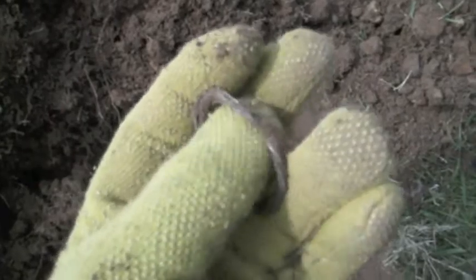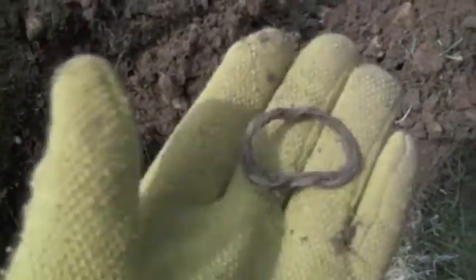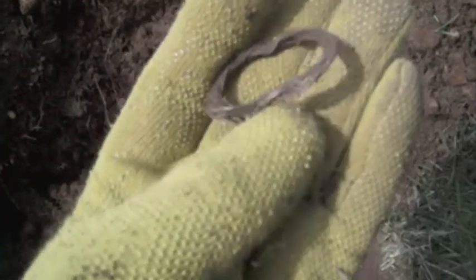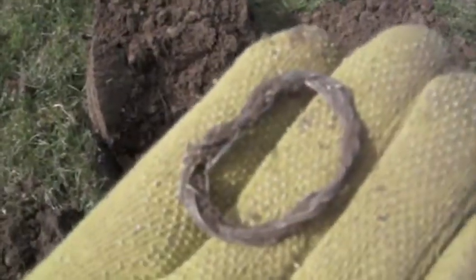It'll be bigger than a finger ring, obviously, if it were Saxon, but that could be a bit of treasure. That could really be. If not, it's a Victorian silver cane ferrule. Either way, I'm very happy. Second signal of the day, silver. Bang.